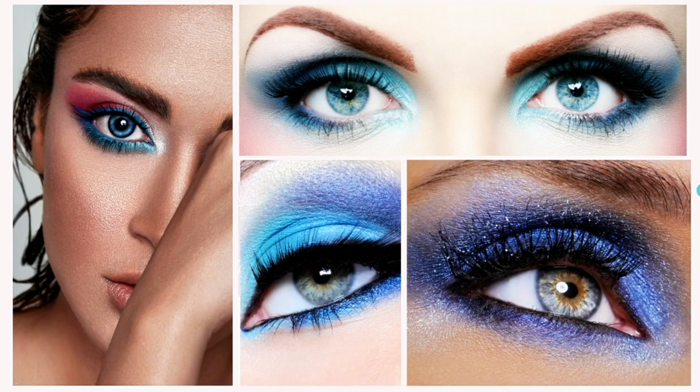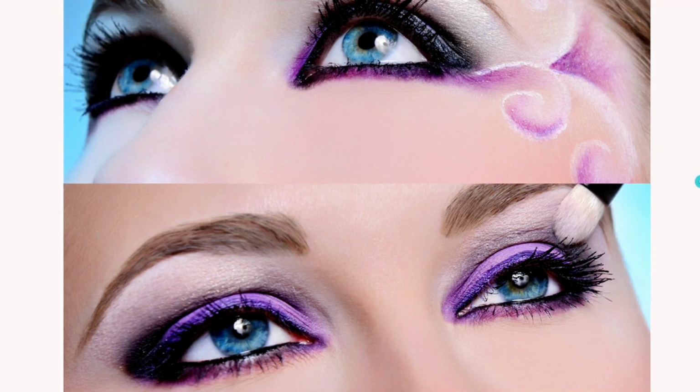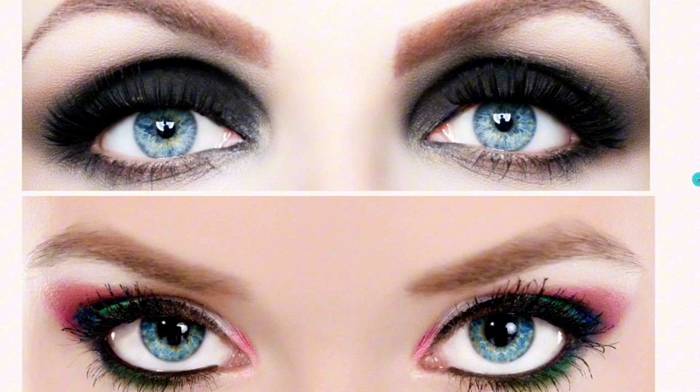I've got some favorites there, but these are my favorite pictures of blue-eyed women. I just think you can't help but do a double take. It's just so beautiful. But like I said, you can also go toward purples, or you can go toward greens, burgundies, and then here we've got just a traditional smoky eye.